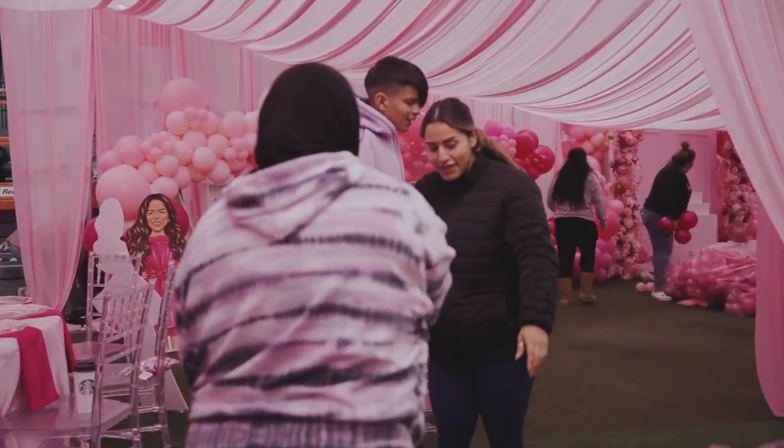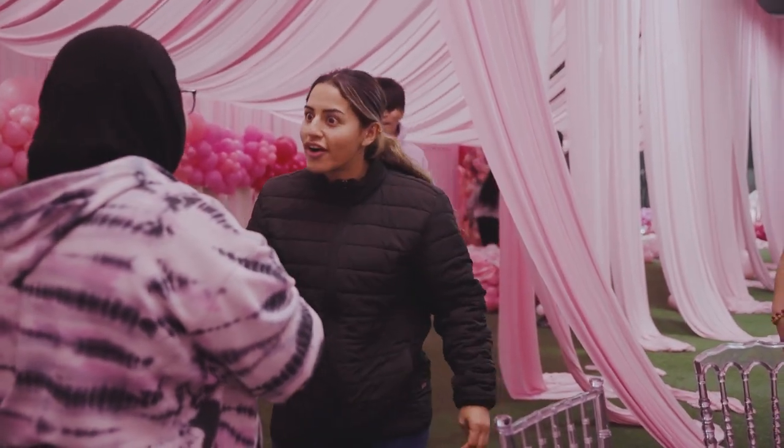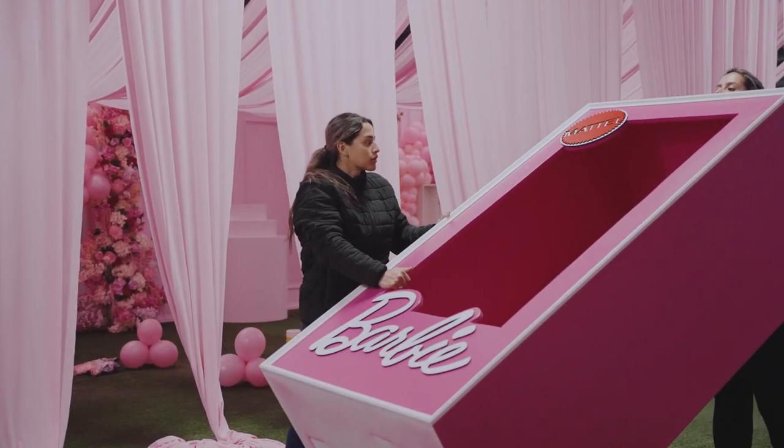That's red. Kevin, ¿de qué color es eso? Rojo. Wait, oh. Yeah, this is one.